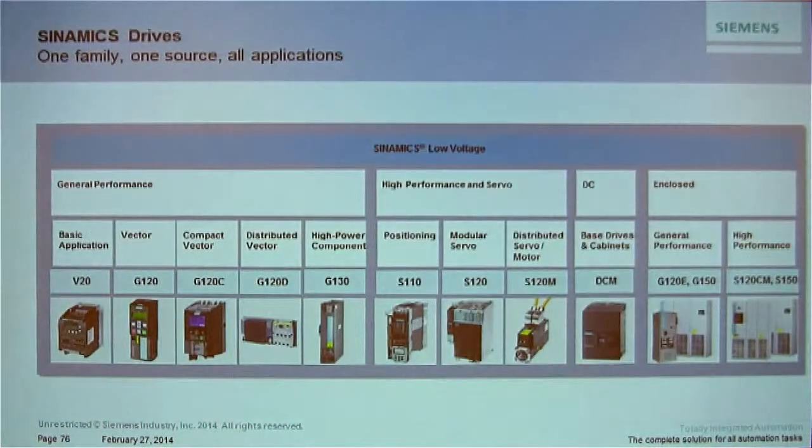So we have a complete range of solutions I'll go through. We can start at the very basic general purpose drives, conveyors, fans, pumps, to motion control servo to very large drives. One of the key themes that Colin had in his product will continue on this product. Every one of those is made by Siemens. Nothing is name branded. We control the life cycle of the product. So when you have a product and you need to know where it is in obsolescence and how long it'll be supported, Siemens controls that.